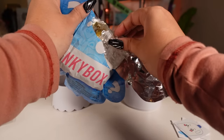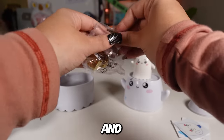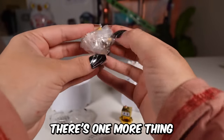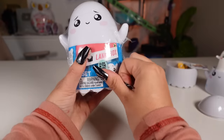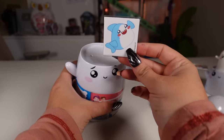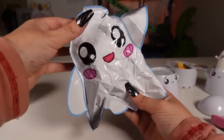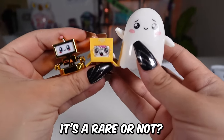Oh my goodness. So we found this little ghost minifigure, and we have found a golden robot, and I'm pretty sure he's a rare. There's one more thing. We got this little guy. It's pretty cute. Ghost number two. Okay, we found some more stickers. Oh my goodness, I didn't realize there was a ghost on the back. That is so cool. We have found the exact same. So does that mean it's a rare or not?